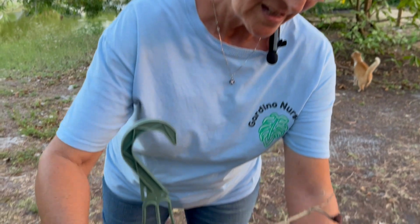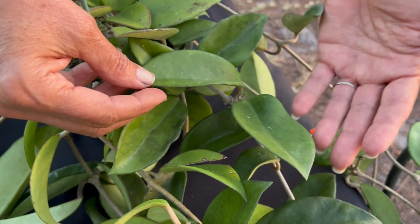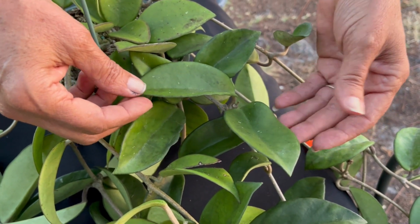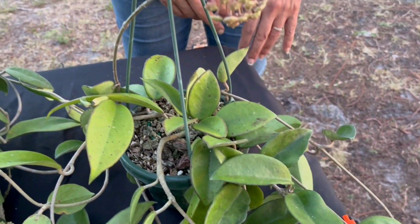So it's going to be more of a yellow corona color. The leaves are pretty much like Carnosa, with a little bit of a mix of Hoya Pubicalyx Red Button. It's a strong plant. It grows super fast and has tons of flowers.